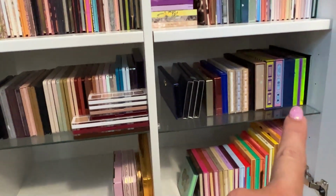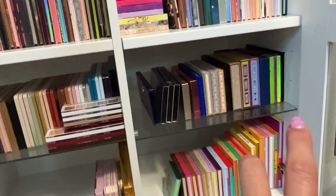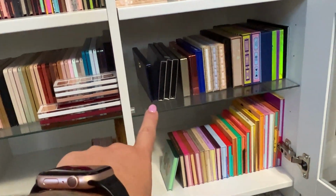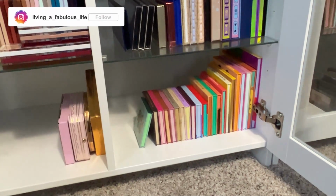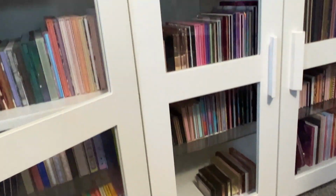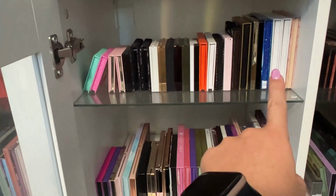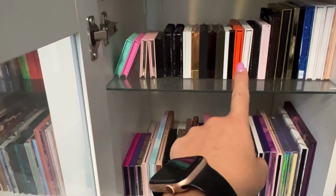Over here, I just have a smattering of Kaleidos, Moira, Pat McGrath, which is these ones right here, Sydney Grace, and Glam Natrix, Juvia's Place, which is beautiful. Look at that. All one shelf of Juvia's Place. And then moving over, up top, we have all the square ones. So BH Cosmetics right here, Nomad, MAC, Hip Dot.